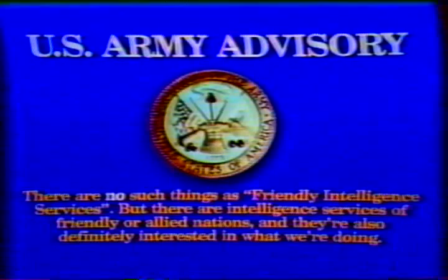And it is not just communist countries that we have to worry about. Recent espionage cases involving Israel and Ghana, both of which are considered friendly countries, demonstrate that there is no such thing as friendly intelligence services. But there are intelligence services of allied nations, and they also are definitely interested in what we're doing. Although allied, these governments may also attempt to exploit American citizens for economic and political advantage.